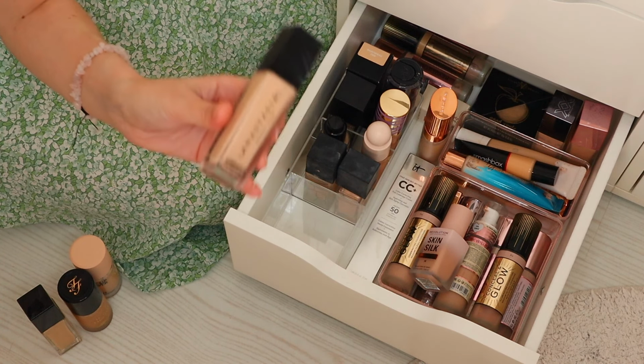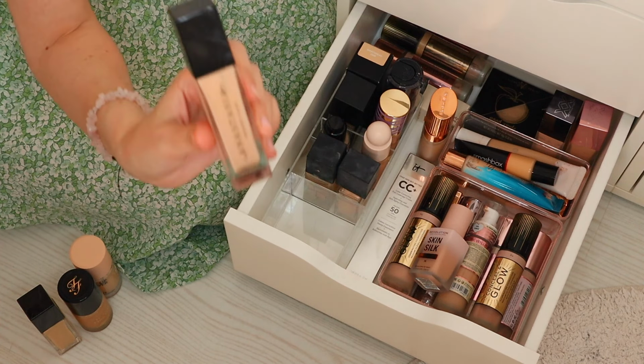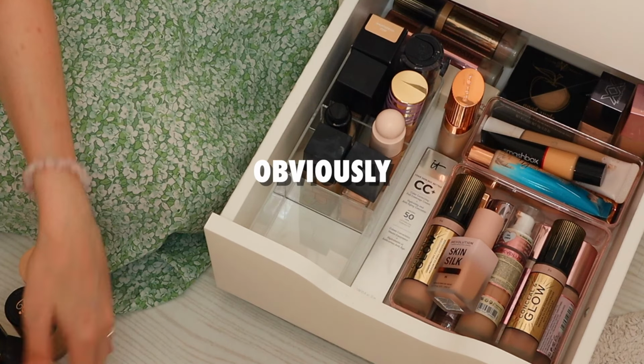I love the coverage of it. I love the longevity of it. And they have such a good shade range too. Absolutely love this. So obviously we'll keep that.